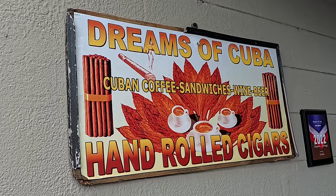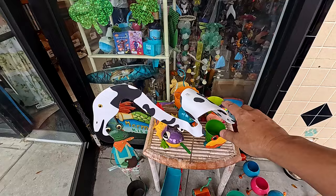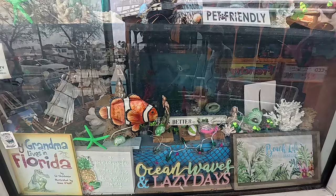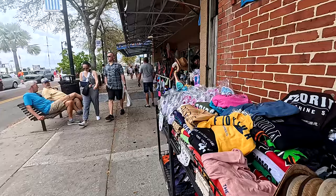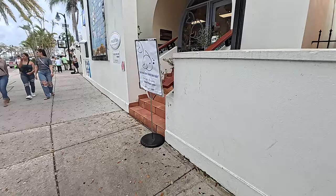They have a lot of beach shops. Reminds me back in Myrtle Beach. Had a lot of these. Another one. Oh, look. It's a flamingo painted like a cow, I guess. Too cool. Look at that lizard with its tongue. More shells. Oh, Finding Nemo. Oh, nice. A street performer.